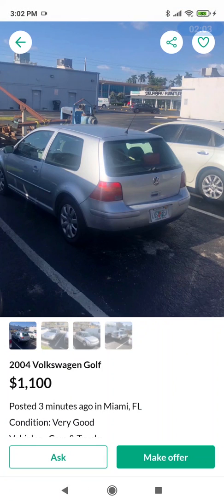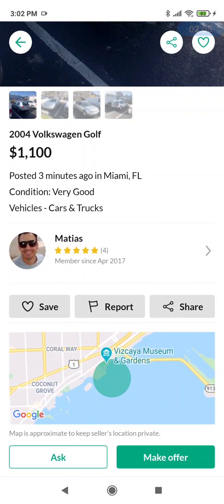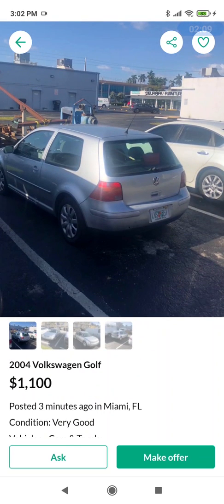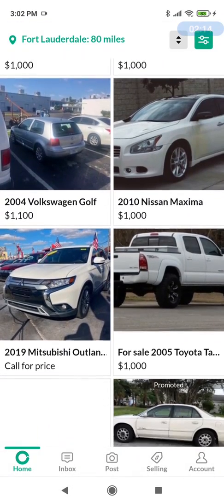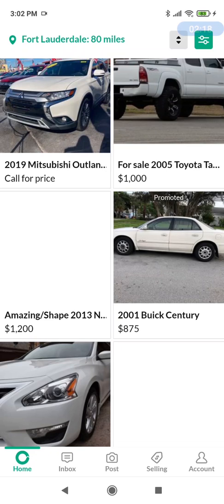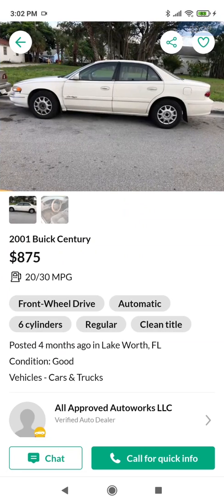Okay, let's see what the description says. Nothing much, not surprised. Chances are it has transmission issues and the interior is falling apart. Moving on. Okay, scrolling to a 2001 Buick Century for $875. Totally believable. Let's see what's going on here.